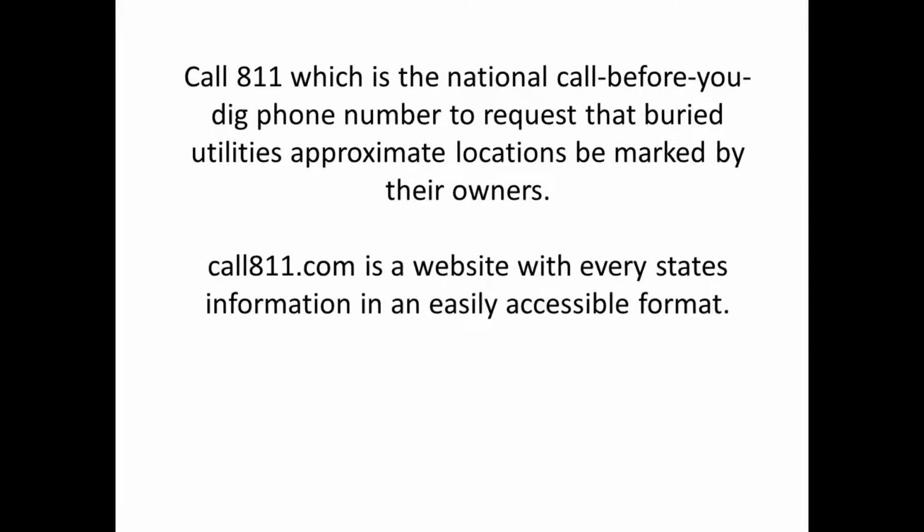Make that phone call. The call811.com is a website with every state's information in an easily accessible format. On that website, you can look at requirements, for example, what's the state regulation on hand digging or no motorized digging within how far from the center line of the utility that's being marked there, so that you can avoid striking that.